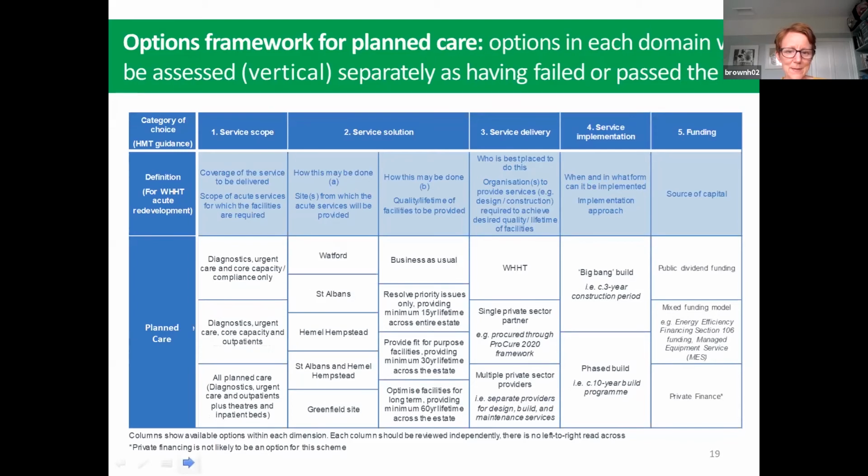So we've taken a similar approach for planned care. I won't go through it in the same level of detail because I'm sure you've got the hang of this now, but we've defined 3 different levels of service scope with different proportions of the current services included within the scope. We've looked at the sites, and again it's slightly different, and we have included options which consolidate services to St Albans and Hemel, or maintain them on both sites.